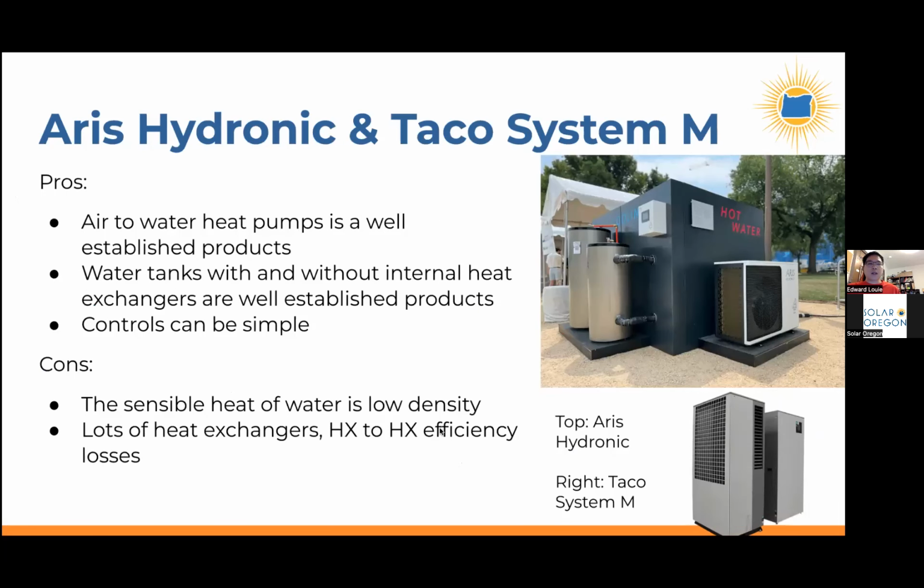Aris Hydronic. Aris Hydronic is actually a company based here in Oregon. Their home is in Milwaukie, Oregon. I've met the CEO of this company, seen the product. And then another one that is very similar to Aris Hydronic is TACO's System M. All these products utilize an air-to-water heat pump. And then this air-to-water heat pump can make hot water or chilled water.